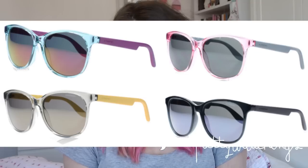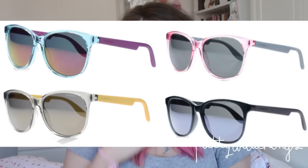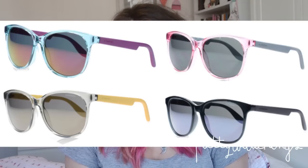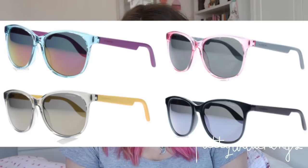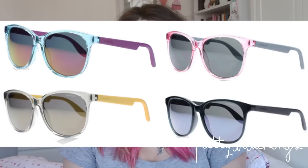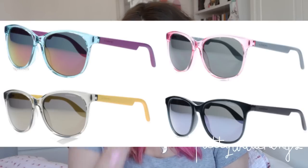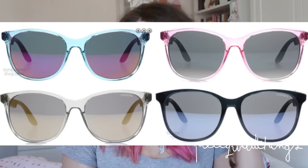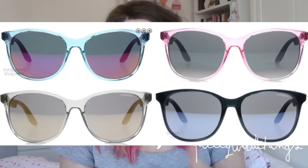I'm going to show you some pictures now of the different shades this style comes in. There is this one, which is the blue and pink. There's a see-through white with a creamy yellow arm. There's the see-through pink front with the grey arm, which I think is really nice. They remind me of ice cream. Then there is your standard black shade, which isn't see-through, it's just plastic. You can get prescription in the blue ones and the black ones, but not in the pink or the cream, but you can get non-prescription in all of them.